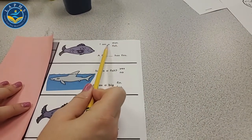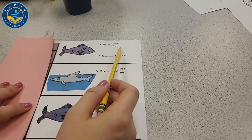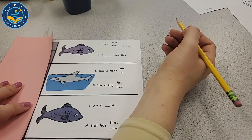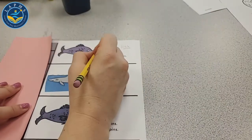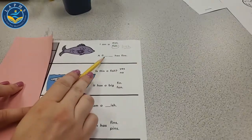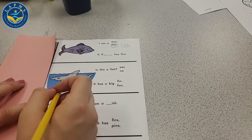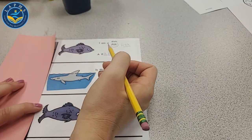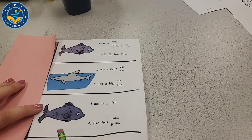I am a dish. No, I am a fish. Right? When we see ish together, what does that sound like? Ish, ish. Right? So dish, fish, wish. I am a fish. Let's circle fish. A fish has fins. What letters are we missing here? Fish. S, H. And when we see S and H together, what sound does that make? Shh. Right? Good job.